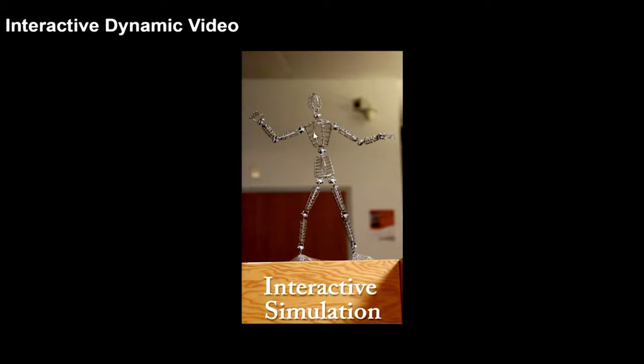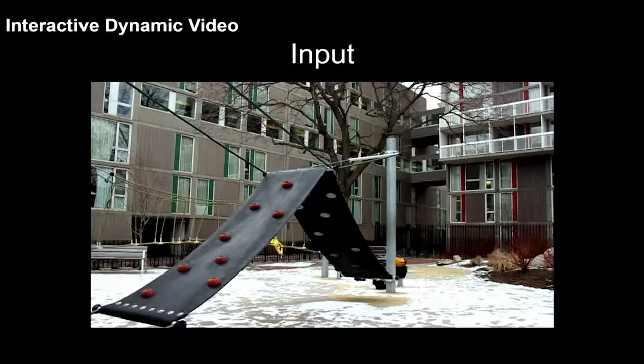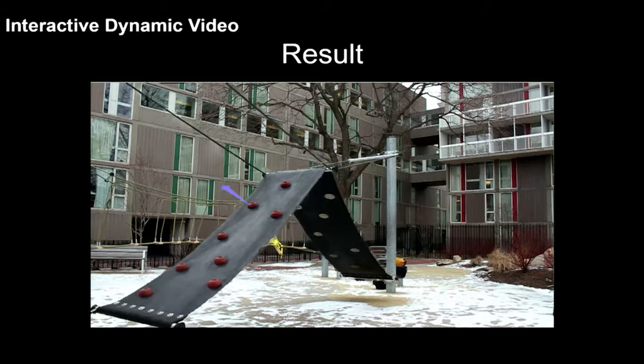No, not me, not a live demo. That's soon. You can also look at this jungle gym where the input is Abe kicking one of the supports, and the result is this interactive dynamic video.